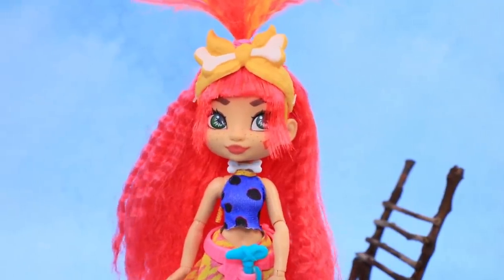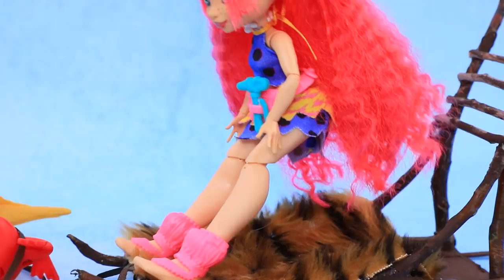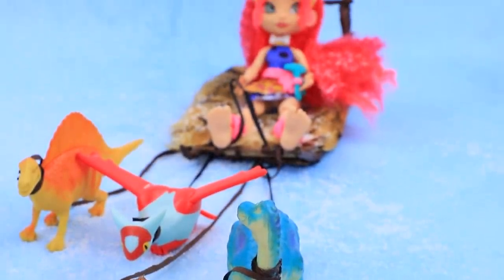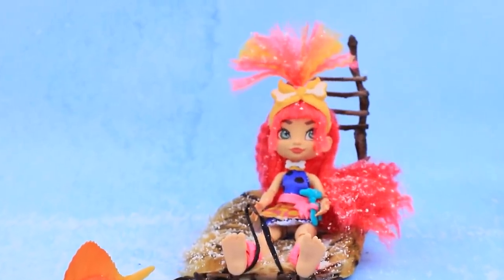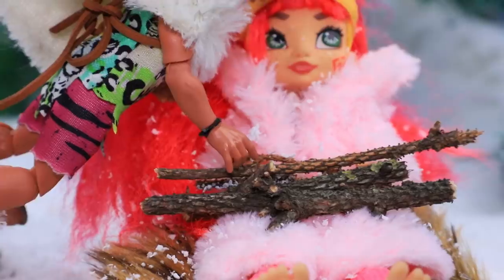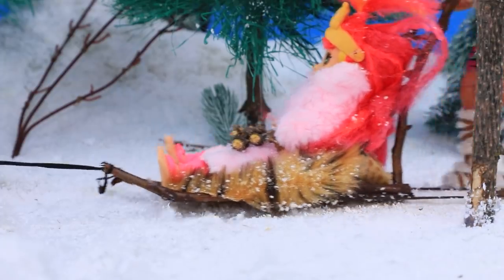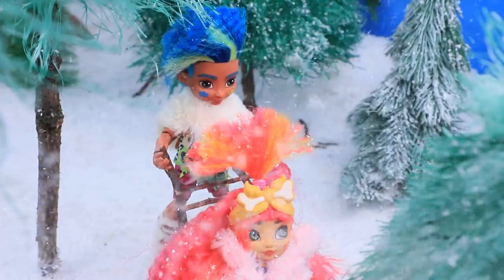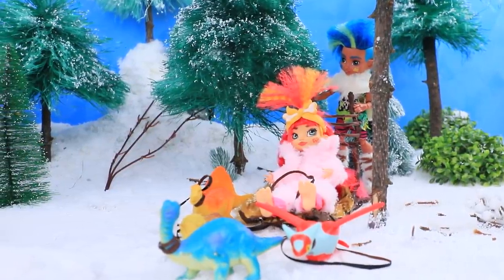Let me introduce you to my team! This sled can take you to the furthest corners of the prehistoric world! Let's go! Today, Slate and I have a job to do! The teens are looking for logs and firewood together. Emberly is sitting and Slate is standing. It's super easy to deliver the load when you have a sled.